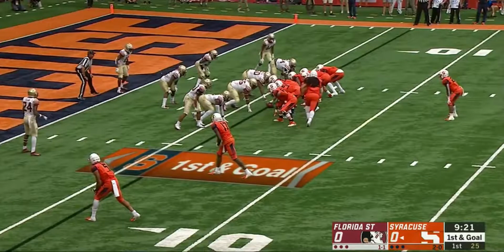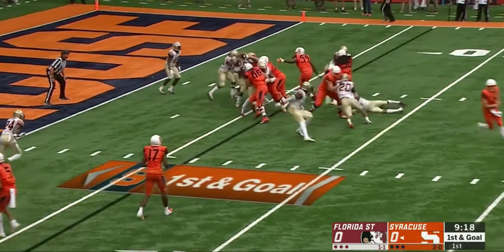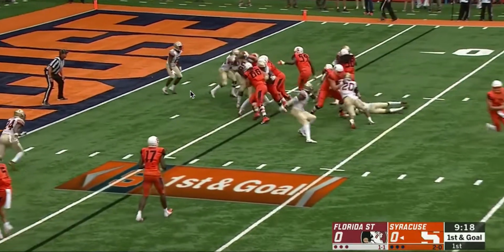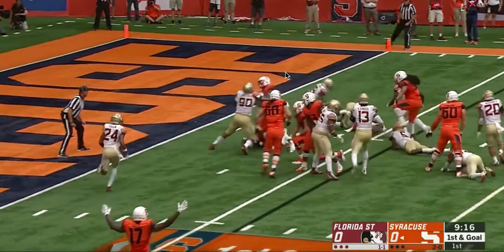But because of how Florida State's aligned, they hold their blockers versus the double teams, and the Mike backer, D-Jack, is going to be able to scrape free, untouched to the ball. And that's a good job by D-Jack on that, to scrape, dip inside the wrapper. This pulling guard is looking for him, but D-Jack's able to stay tight in his scrape and work right inside of it.